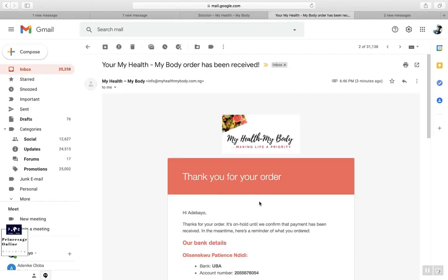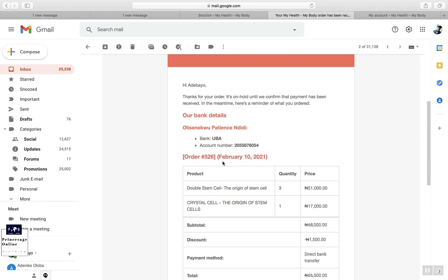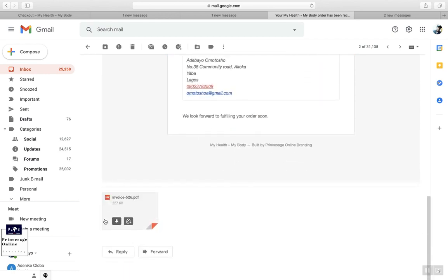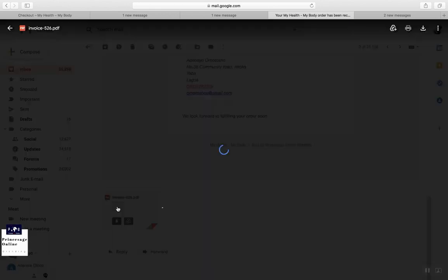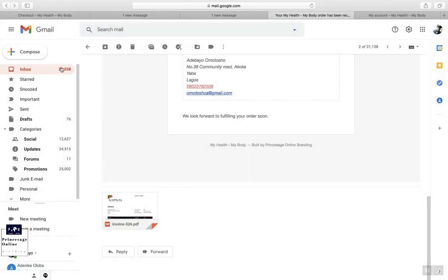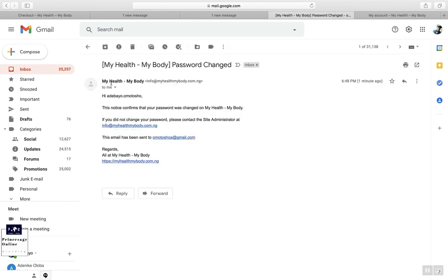You can see that even if I don't go through my account information, an email has been sent to me telling me that my order is on hold until we confirm the payment. That is because this customer chose direct bank transaction, so until this customer makes payment to this account, we can't confirm. However, the PDF document is attached so the customer can download it. You can see how beautiful it is, and that is the benefit of e-commerce. So when I changed the password, it made me understand that I've changed my password.